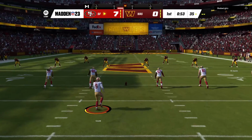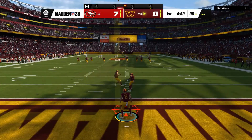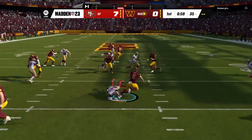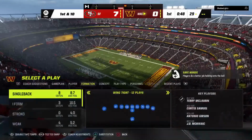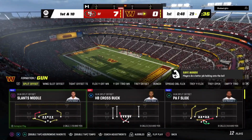After the touchdown, it's Robbie Gould now to kick it away. And we'll see a return here from the end zone. And it's a pretty good return here as he'll get this up to the 29.